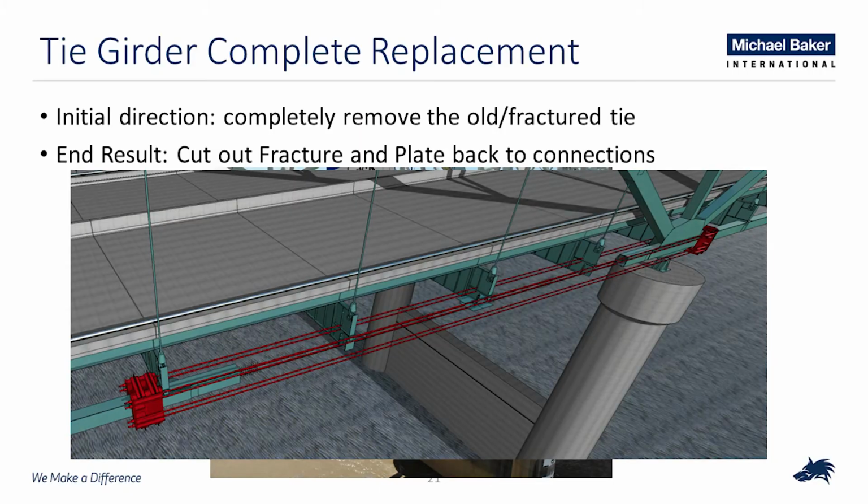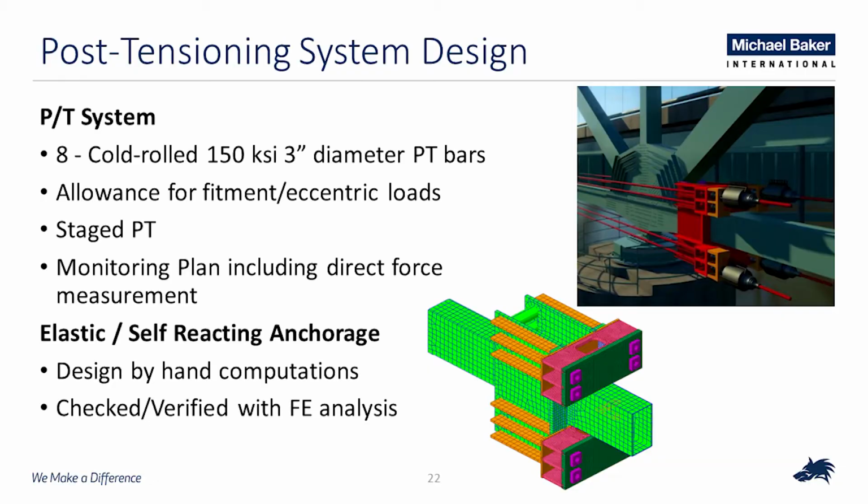So that ultimately grew into the idea to plate over and go back to the connections. And that's what we ended up moving forward with, was the idea of sandwiching that existing plating out there, providing some additional redundancy, and tying that back into the original connections. So to use that methodology, we wanted to get as much load out of the existing tie as we could.